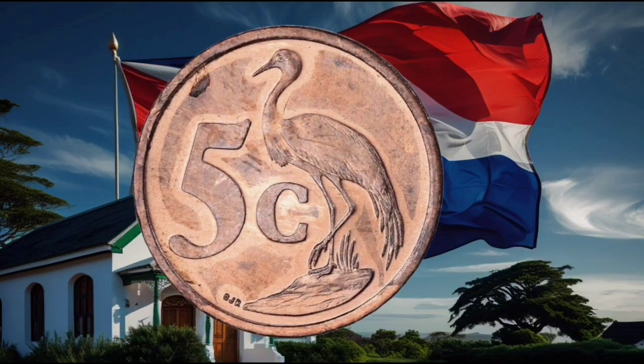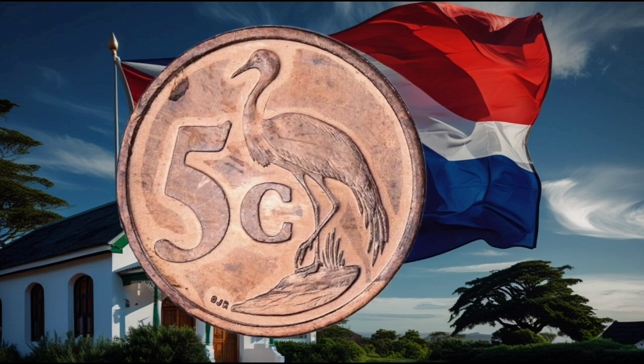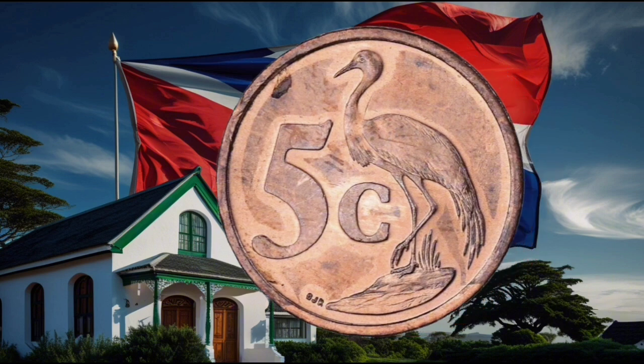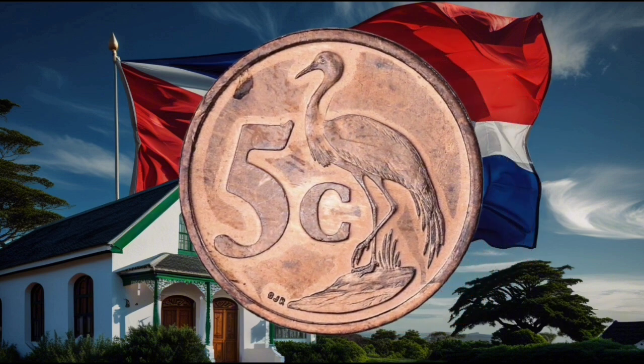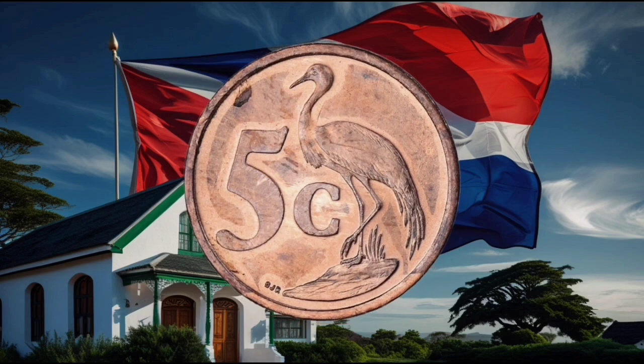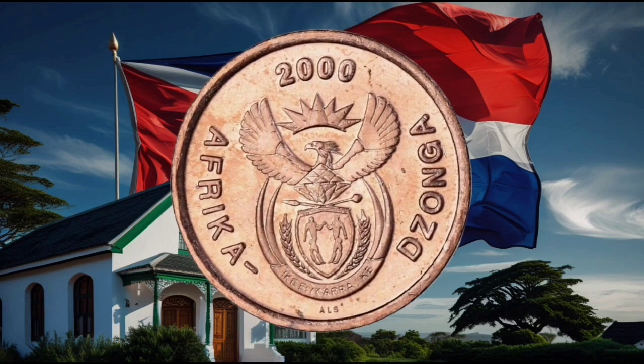Today, we take a closer look at one of South Africa's most fascinating coins, the 5-cent piece. While it may seem like just another coin in your pocket, the 5-cent coin carries a rich history and, in some rare cases, incredible value. Let's dive into the story behind this small but powerful piece of currency.